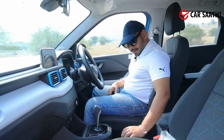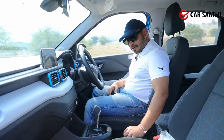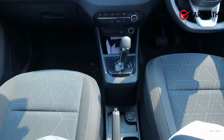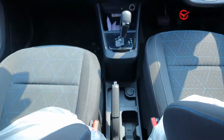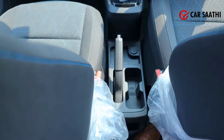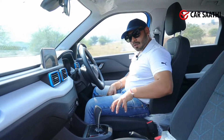On the lower half is some sort of storage. It does not have a wireless charging pad. The handbrake is on the left hand side, as if this was a left hand drive oriented vehicle. We've not seen that before, but I think it frees up a little space for the driver.